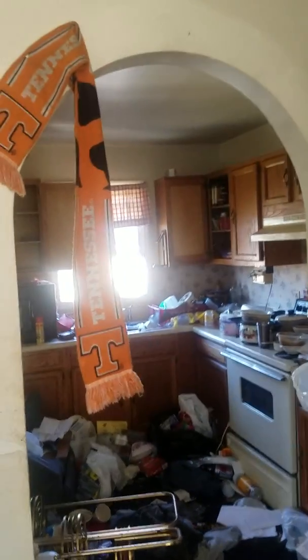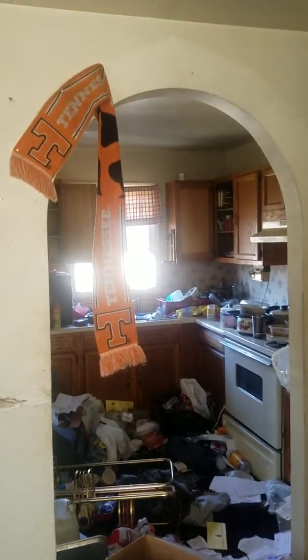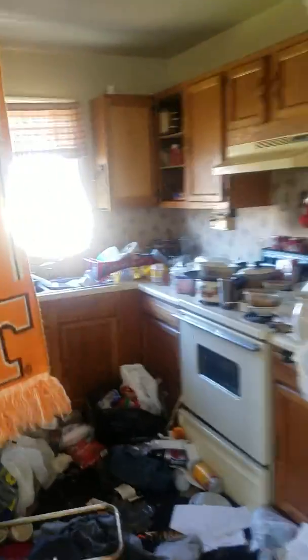Alright, we're going into the house that we bought in Jonesboro. The house itself is not in bad condition, although you'd never be able to tell it, but you see the roof's in good shape. The walls are in pretty decent shape. We've got a nice little entry into the kitchen, rounded.